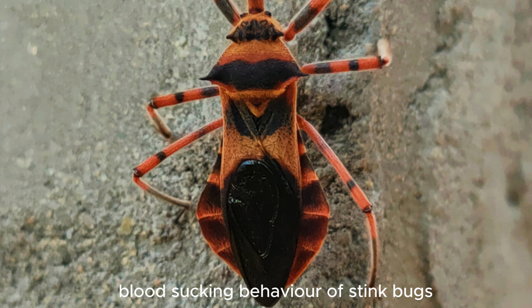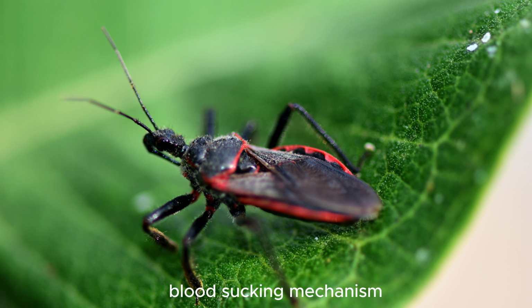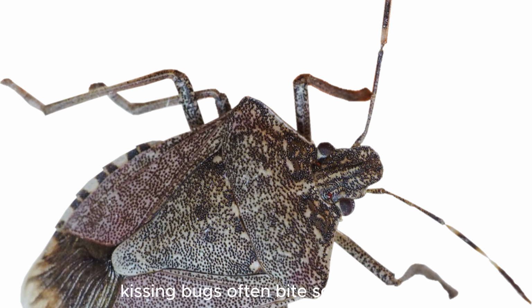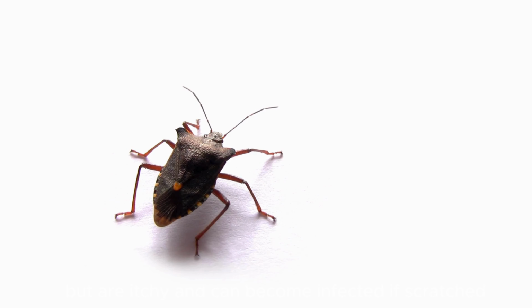Blood-sucking behavior of kissing bugs. Range of activity. They operate mainly at night when people are sleeping. Blood-sucking mechanism. Kissing bugs often bite soft skin areas, especially the face and lips, so they are called kissing bugs. Their bites are usually painless, but are itchy and can become infected if scratched.